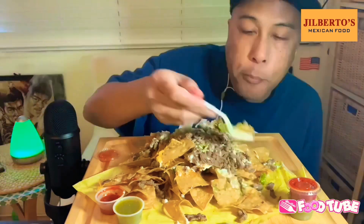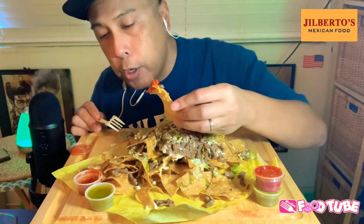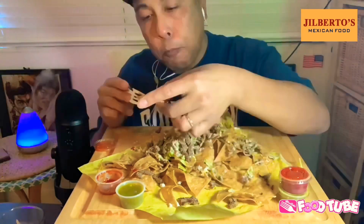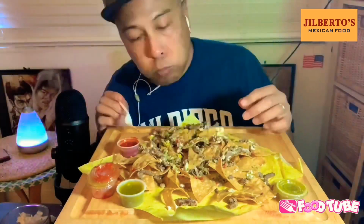Man, it feels like and looks like I'm not even making a dent in this pile of nachos. I think the green sauce is the spicier one. I'm about done on these chips, like the corners start poking against the roof of my mouth. So it's kind of hard to bite down on it as one whole piece. Well, it does look like I did put a dent in it.